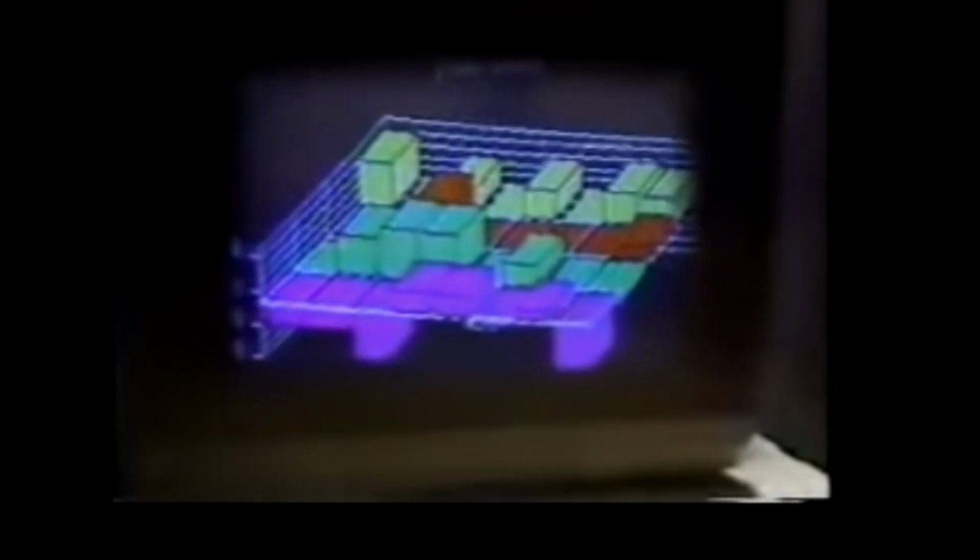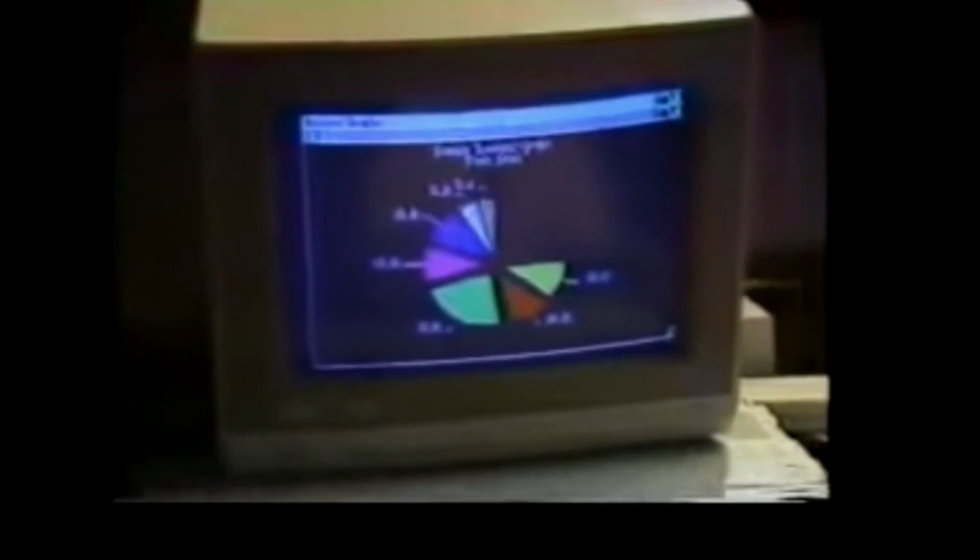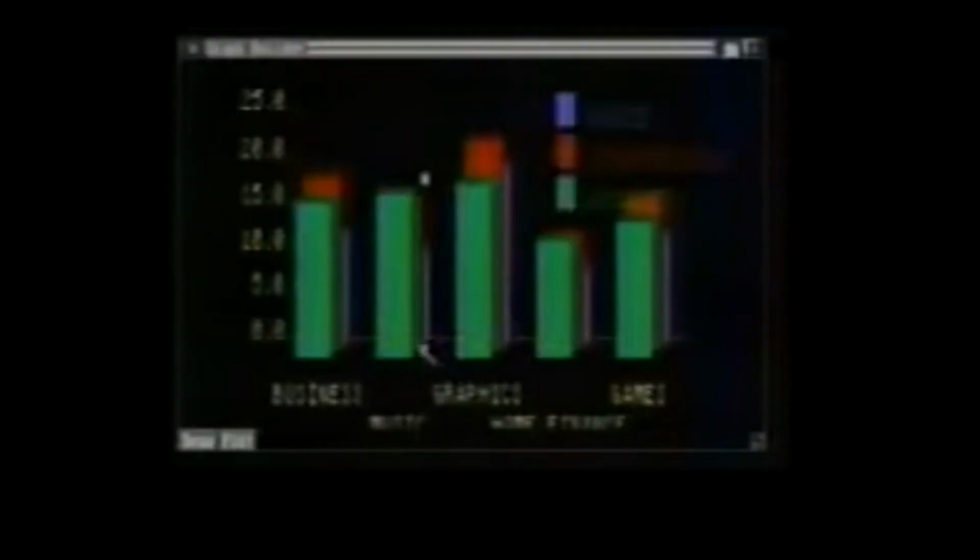I am the Commodore Amiga 500, the ultimate home office computer designed for maximum ease of use. I can do virtually anything you would use an IBM compatible for, only more.